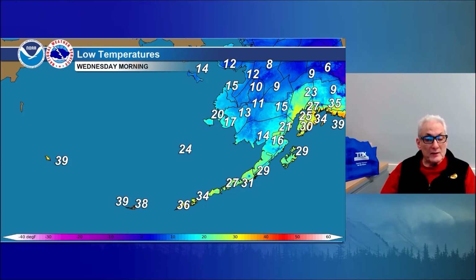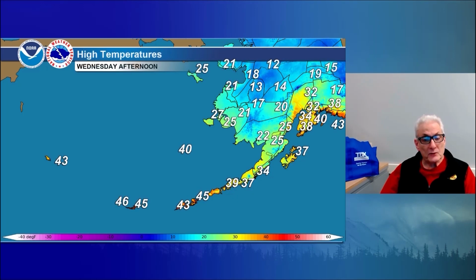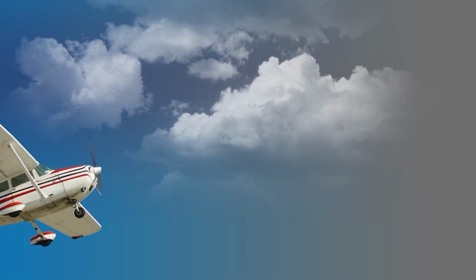Lows in the 20s, Alaska Peninsula, Pribilofs, and teens to near 20 for the southwest coast, otherwise upper 30s, central western Aleutians, followed by highs Wednesday afternoon, lower to mid-40s for all of the Aleutians, and mostly in the upper 30s for the Alaska Peninsula, near 40 for the Pribilofs, and mid to upper 20s south.